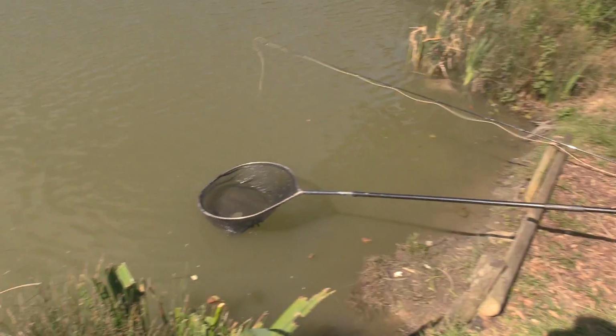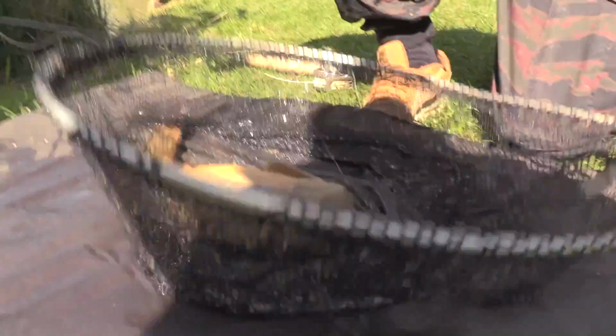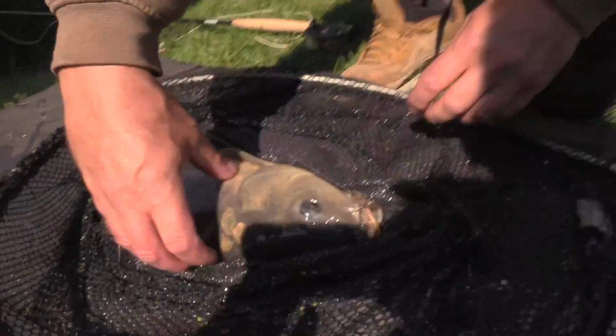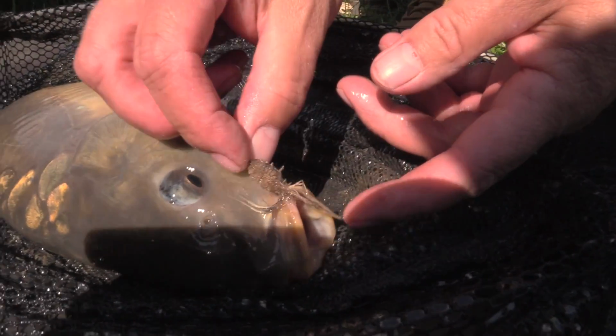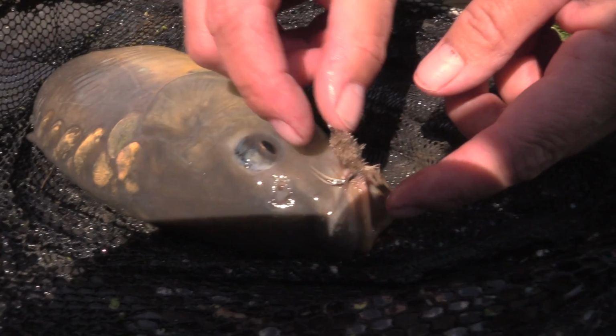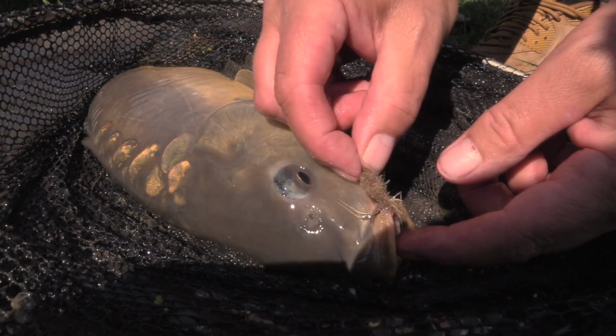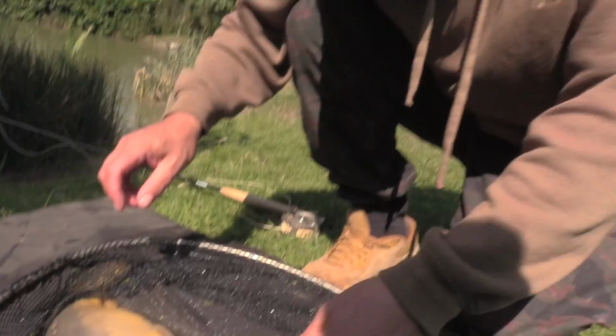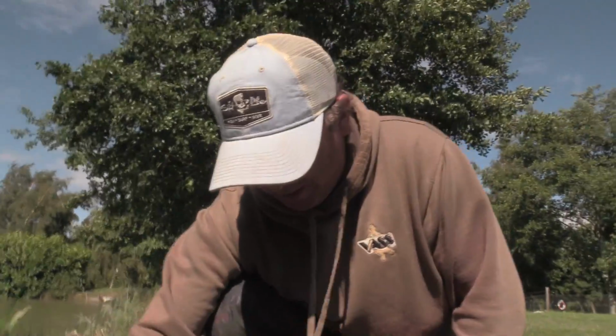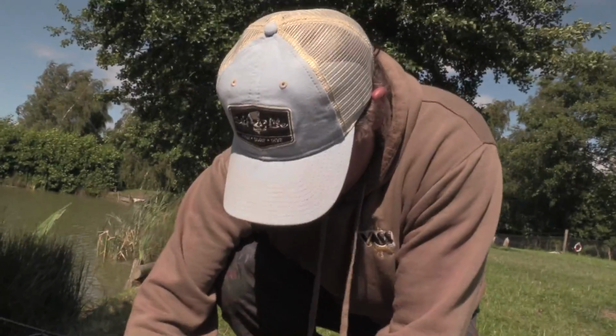Get him. And that is a sort of muddler minnow type. Yeah, it's like a hedgehog type of thing. I've noticed you catching loads of fish off the surface on bread, and I sneaked the fly rod in this morning. Yeah, you said you were going to bring one. And I brought the fly rod in and thought I'd have a little go.